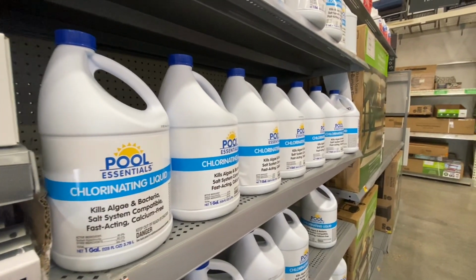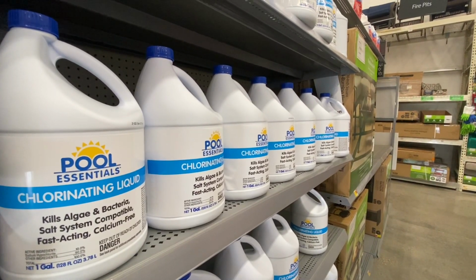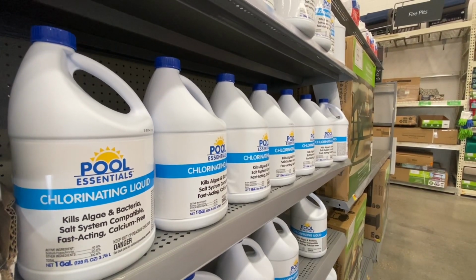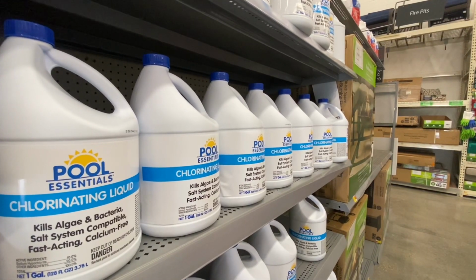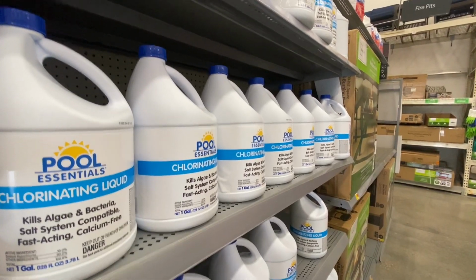Now, 10% sodium hypochlorite solution in these gallon jugs, we're not quite sure exactly if it's 10%. It could be a little bit stronger, could be a little less, depending on how long it's been sitting on the shelf, how far you are from the manufacturer and the bottling company, that sort of thing matters. But generally speaking, it's about 10%.